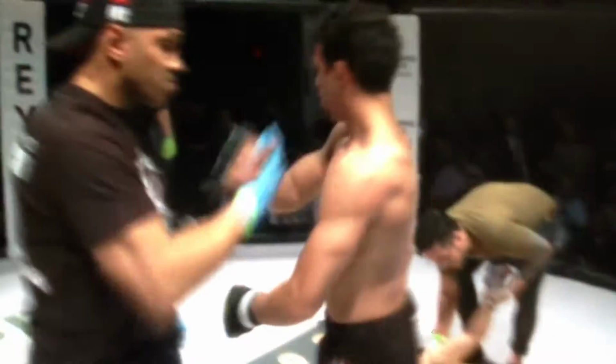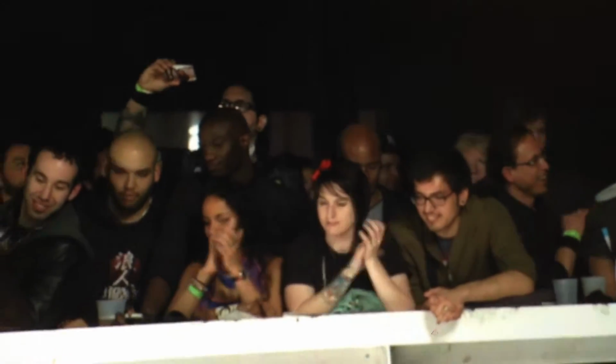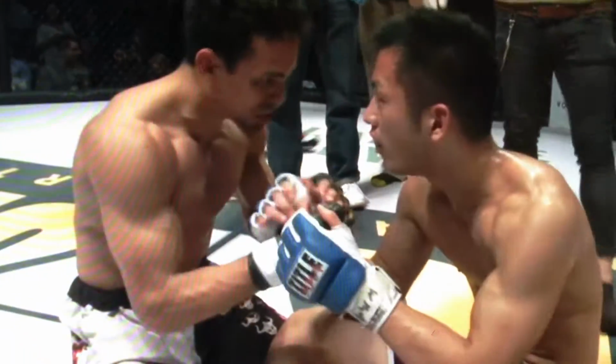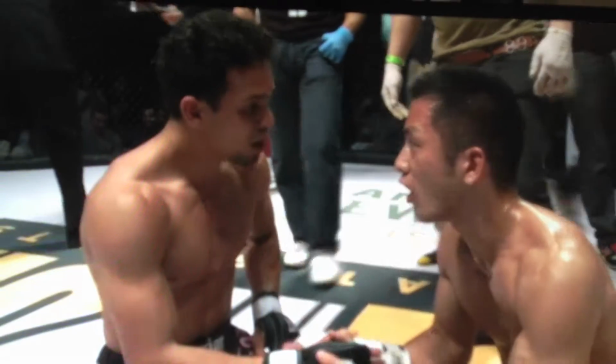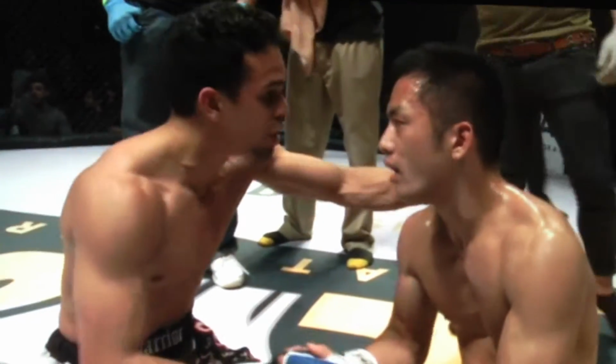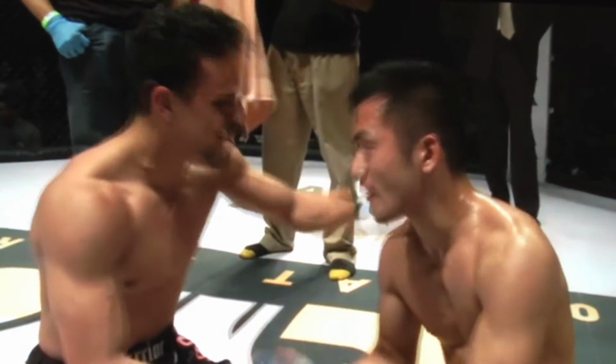With a big backflip there. Richard El Leon Pabon. Pabon with a strong finish. You can't leave it to the judges, and you got to finish strong. Strong finish. He had some fantastic ground and pound. He had that tight guillotine in the second. I could have seen it either way.